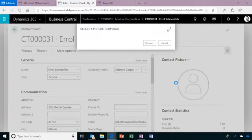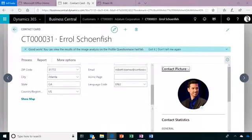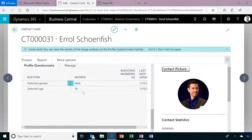And using the Azure service, it tells me that I am a male, and it's detected that I'm 38 years old. So, Bill, I'm really happy that this Azure service is working incredibly well. I'm older than 38 years old, but the point is that there are many places within Business Central where you can take these Azure services and extend them to really go to that next level of using artificial intelligence to become more productive and drive your business.